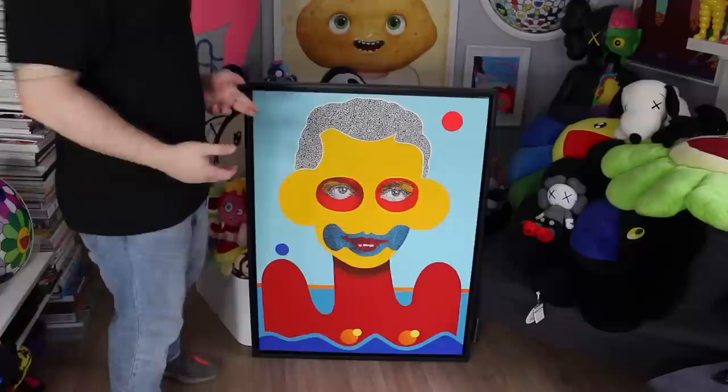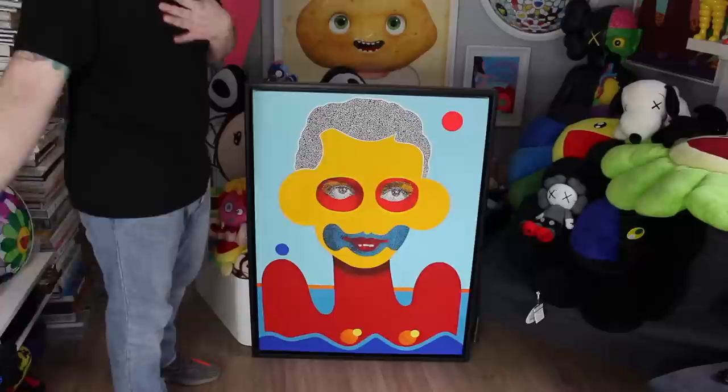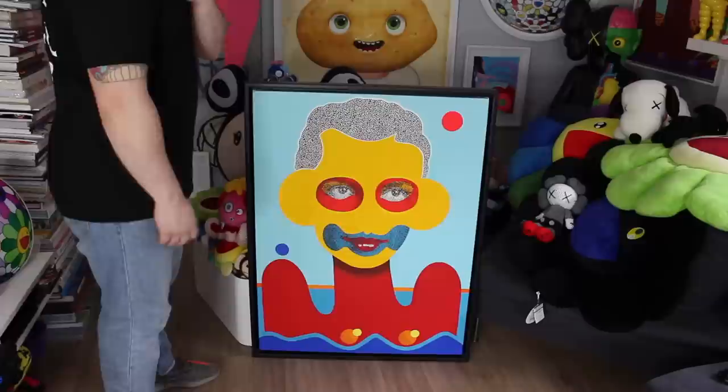Alright guys, this piece is definitely in my top 5. So I guess you know that the Javier piece is in my top 5, this one's in my top 5. I'm going to say the Kaws sketch is going to be in my top 5 because that was a project involved with my son. So I guess we narrowed it down, 3 out of the 5, hey.